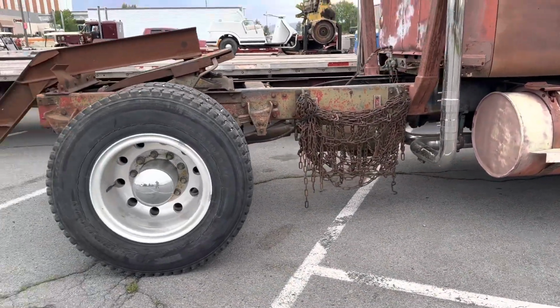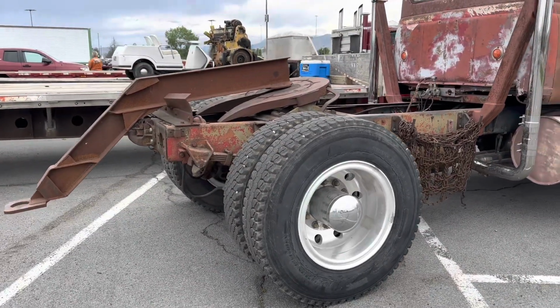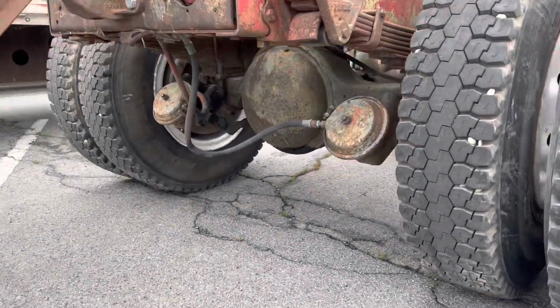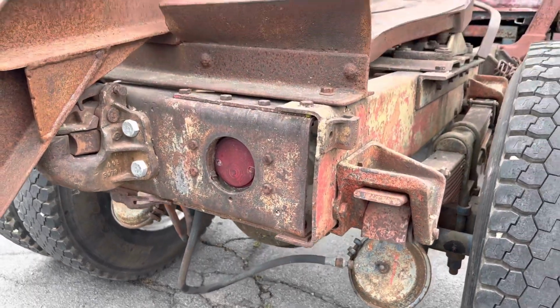I've had it probably 15 years. And what did it do before you got it? It was in Colorado, and it pulled doubles up the mountains. Yeah, it's crazy, isn't it? It's all original, everything but the stacks. Every bit of it's original.